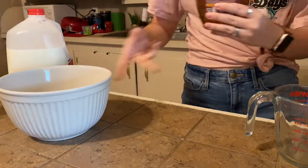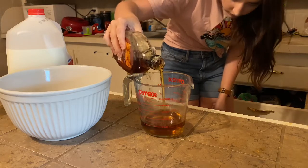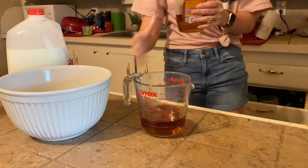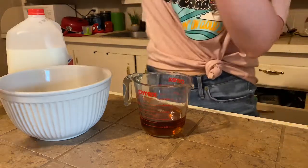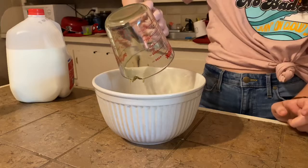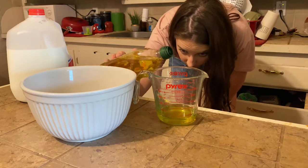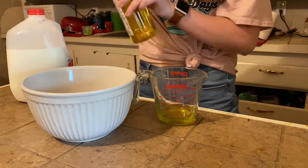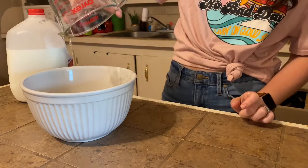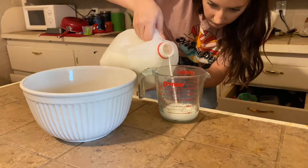Now you're going to take 2/3 of a cup of either honey or maple syrup, whichever one you prefer. Next, you are going to add 1/3 cup of oil. Then you're going to add 1/3 cup of milk, and then you're just going to combine all of those ingredients together.